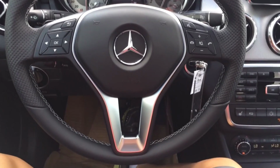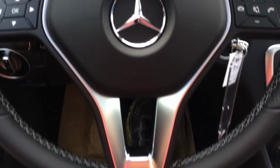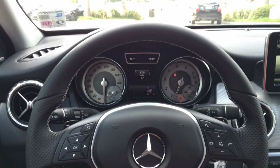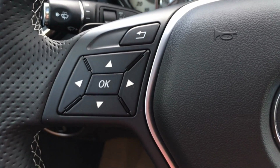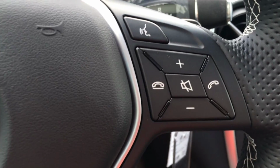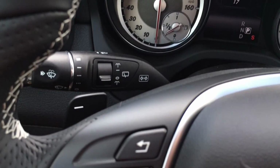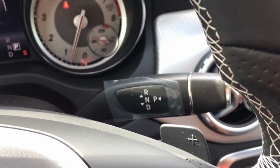The 3-spoke design steering wheel is fully wrapped in black leather with perforated side grips and aluminum accent trims in the middle, as well as white contrast stitching all around. Looks and feels really nice. Featuring multi-function controls side by side for your convenience, with controls for audio, Bluetooth wireless telephone, voice command, as well as the most frequently used functions in the vehicle. And behind the wheel you have the up and down paddle shifters, so you can put it in manual mode for a more aggressive ride.